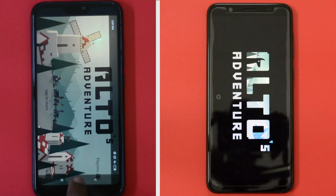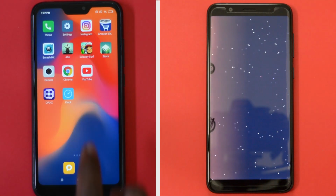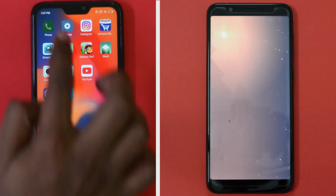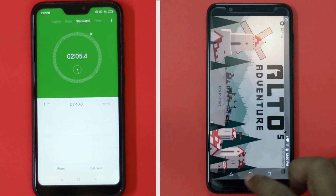We do need to take into account the fact that we have only the 3GB RAM variant of Zenfone Max Pro with us for this speed test. The phone may perform better with the 4 or 6GB RAM variant. If any one of you guys have the 4 or 6GB RAM variant, you can share your thoughts about the RAM management capabilities of Zenfone Max Pro in the comments below.